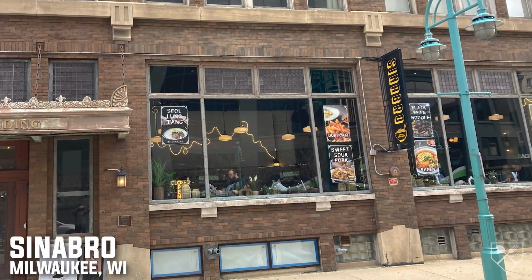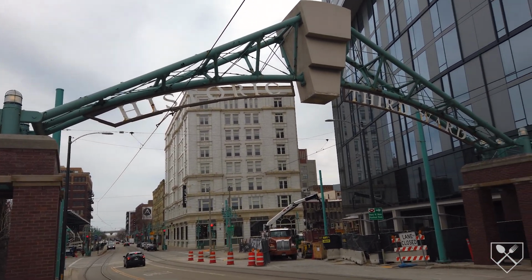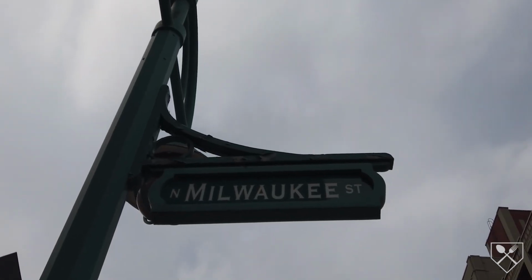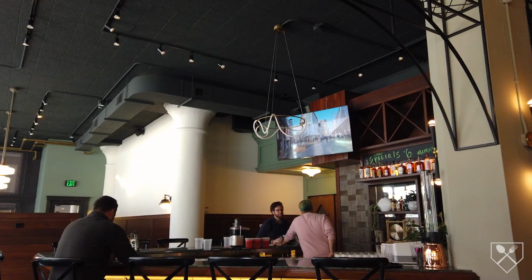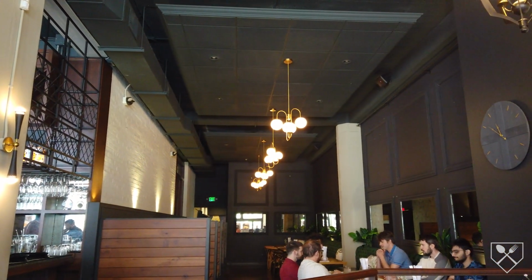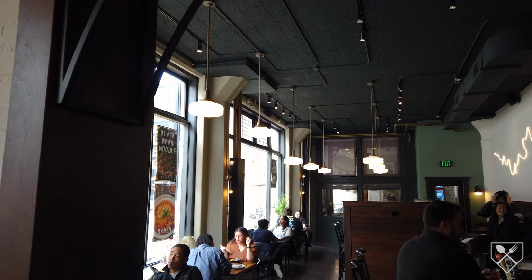On this Flavor of the Week, we hit up Sinabro. Located in downtown Milwaukee, here in the historic 3rd Ward, Sinabro is located off of Milwaukee Street and just recently opened. Let's take a look inside. Sinabro has a modern, clean, and inviting interior. There's plenty of seating, including booth seating and even banquet seating as well. Artwork upon the walls just adds to the sleek vibe that Sinabro provides to visitors.